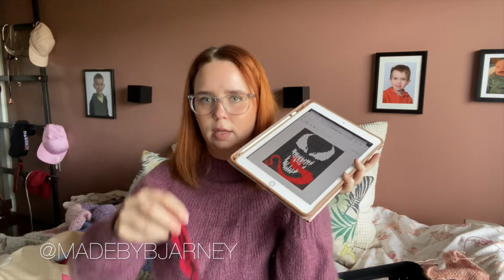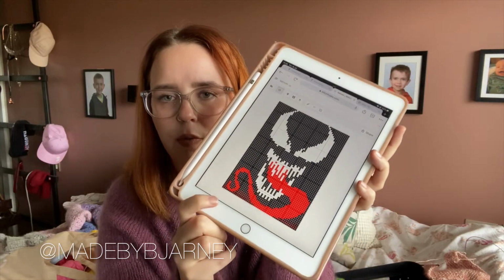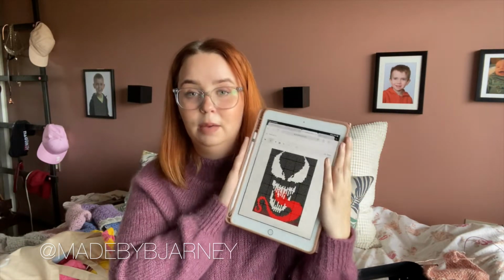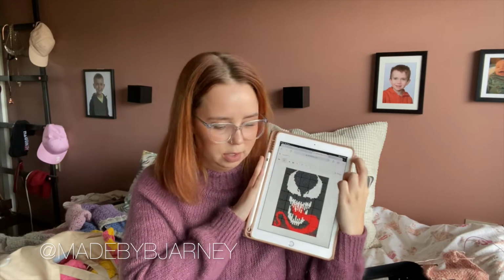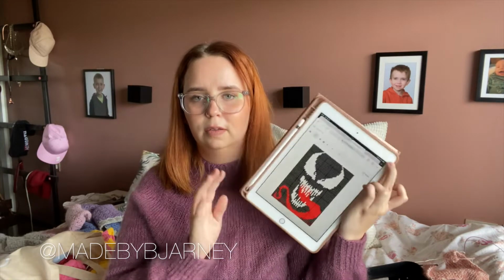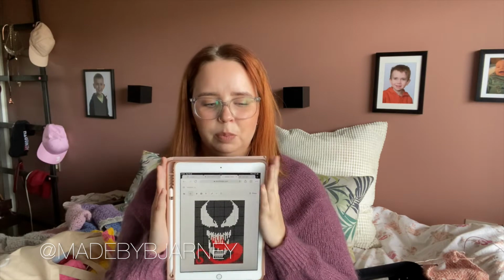I've only done the bottom of the tongue. I think I'm just 5 rows in or something. Yeah, I am excited about this. I should be working on it more, but I have to count and change colors, so it's a little bit more complicated, and I like to use knitting and crocheting as a relaxing thing. So maybe while I'm watching TV or something.